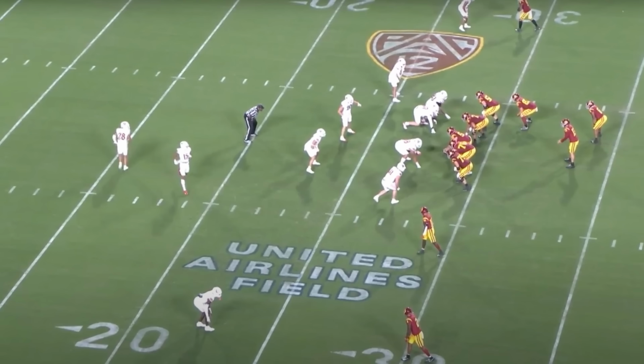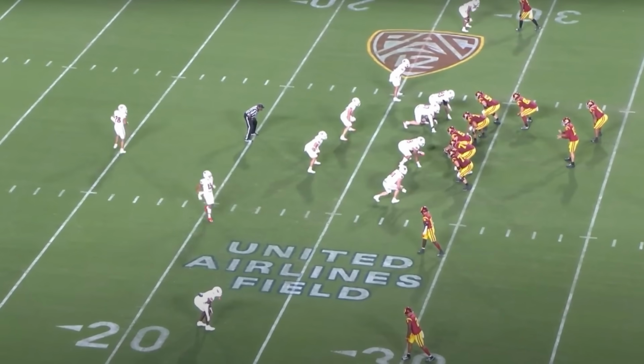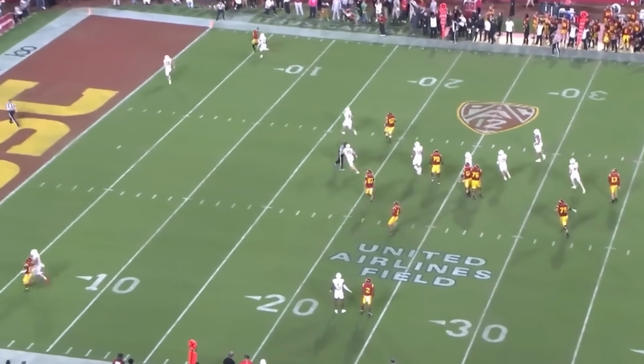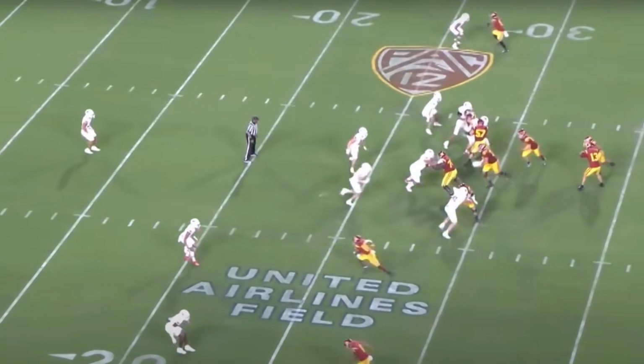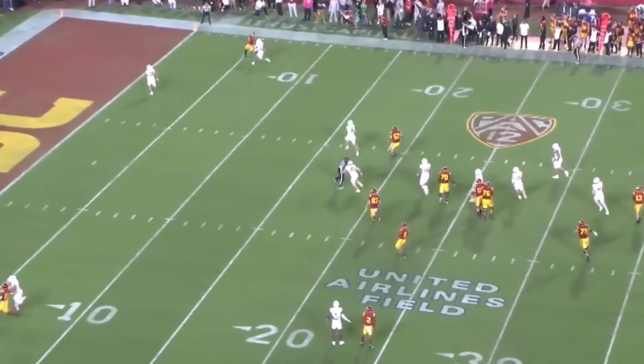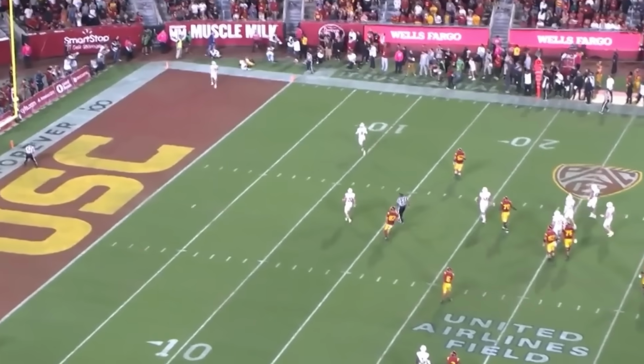Simple 1v1 fade ball here versus Utah. Not really any pressure. Good look, and he puts too much air under the pass, sails it out of bounds. He really didn't have to be precise here. His receiver was in good position. Feet look okay, needs to put less air on a pass like this and trust his receiver more.